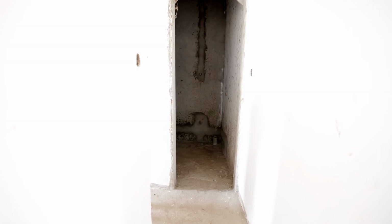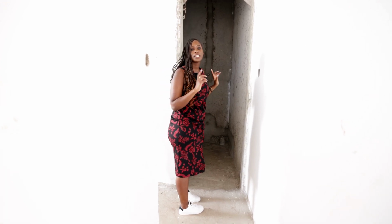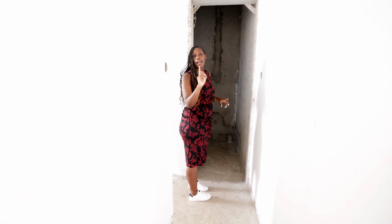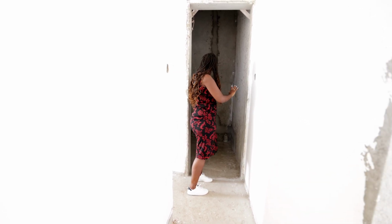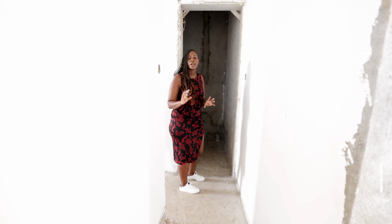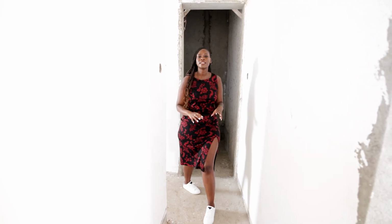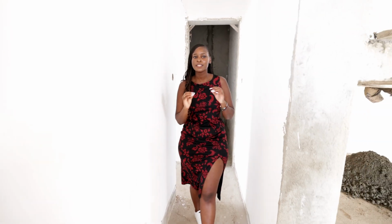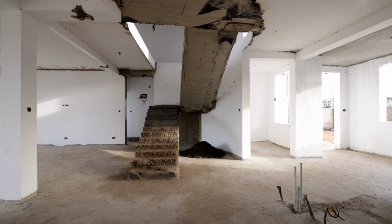Let's continue. So over here is a whole new bathroom that didn't exist. There is a lack of a common bathroom for guests to use, so we've created a whole new one here. It's tucked away and private, just like we like it. But trust and believe, when it comes to the fittings, it's going to be as exquisite as all the bathrooms in this house. We widened out that landing area.